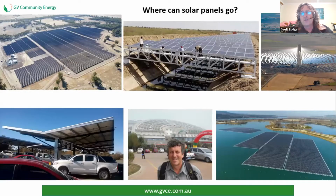So in terms of where solar panels can go, use your imagination, and there's a chance there'll be an opportunity to install solar systems somewhere at some time. The series of photos here are just showing what's happening across the landscape, whether it be a utility scale solar farm, or some creative engineers putting solar panels over irrigation channels. To the top right, that's the solar thermal system, a variation from the solar photovoltaic systems that we're talking about today.